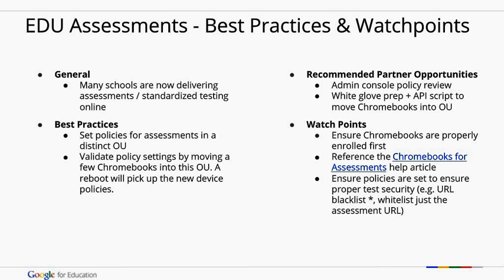So something that we advocate on the assessment use case is from the management console, you can set up separate organization units. And you can actually set up an OU specifically for testing and move the Chromebooks into that OU in order to receive the specific testing policies. When the Chromebooks are ready to be returned to normal student usage mode, classroom mode, you simply would move the Chromebooks out of the testing OU and back into the normal OU.